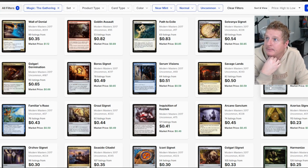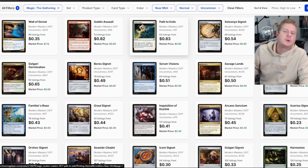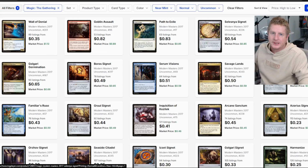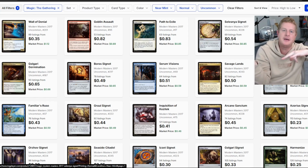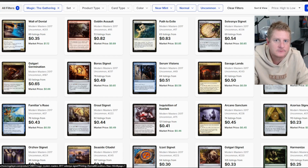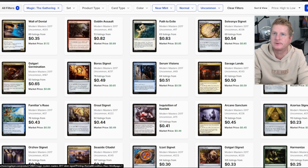Here's all the uncommons from Modern Masters 2017. Even Path to Exile. That used to be like a $2, $3 pull. Or maybe like $1.50 to $2.50. And remember, there's also such a thing called inflation. With inflation, the price on all these has gone down. In 10 years, how can you justify paying more than $150 for a sealed box? You can't. I mean, the power creep's going to take over.